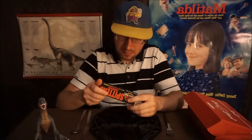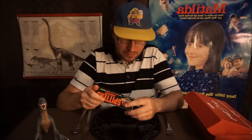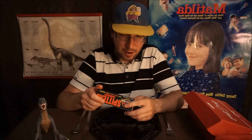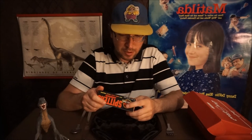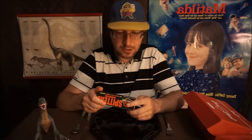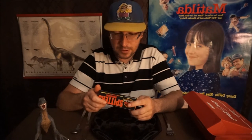Alright, and then just on the back here, it's got the ingredients. Sugar, cornstarch, contains less than 2% of the following artificial flavor: carnauba wax, corn syrup, yellow number 5, blue number 1, blue number 2, yellow number 6, red number 40, and red number 3. Distributed by Creative Confection Concepts Incorporated, Fox Point, Wisconsin, 53217, USA.